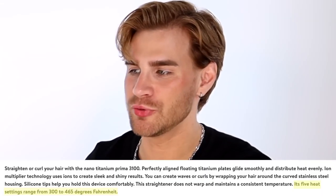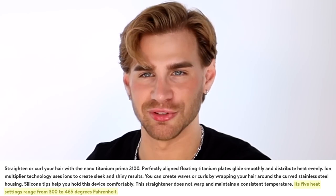Yo, 450 for a hair straightener is insane. But I'm pretty sure that's what that titanium thing does. Let me see. Holy shit. No wonder why people use a straightener on really curly hair. It goes up to 465 degrees. That seems crazy, but effective probably. Woo!